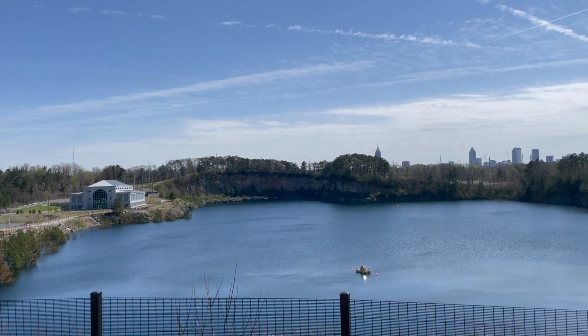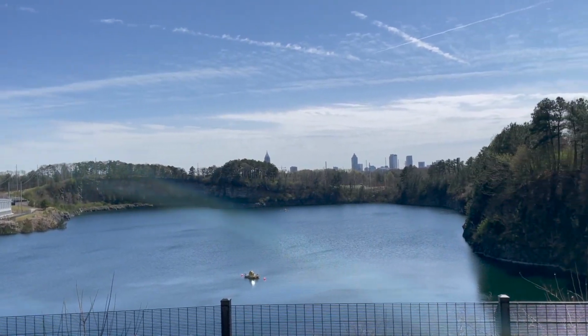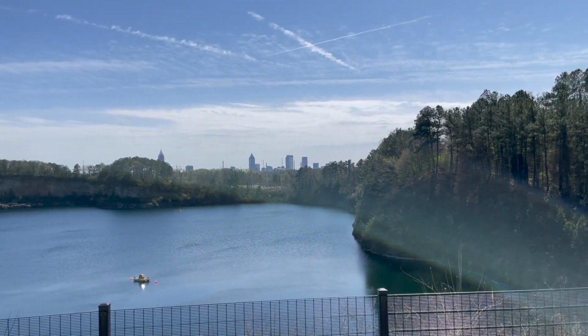And I'm going to show you, I'm just walk up here and you'll get a view of the reservoir. Now this reservoir could supply a 30-day emergency water supply for the whole city of Atlanta.